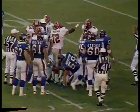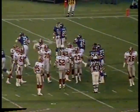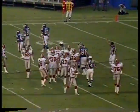Mike Gann, number 76, leading the charge. Andrew Provins, number 72. Willard Goff, number 70. And the rest of the Falcons pile it up. Giants will be forced to punt.